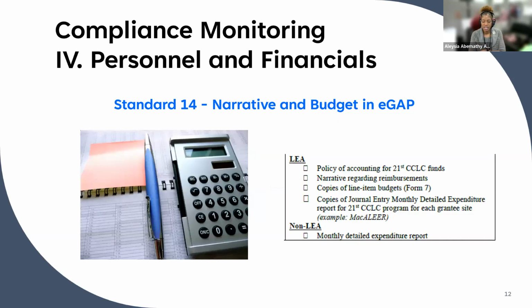In addition, there's two separate things that come when it comes to personnel and financials, and standard 14 when it comes to the narrative and budget and EGAP. The LEA, you all have direct access with your LEA information. And then you have non-LEA. Those are faith-based organizations, or what we call community-based organizations, CBOs or FBOs. So you all are identified as non-LEA.